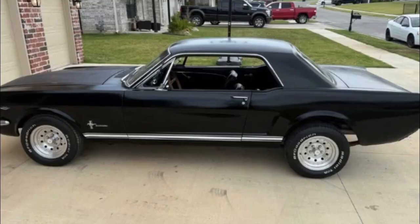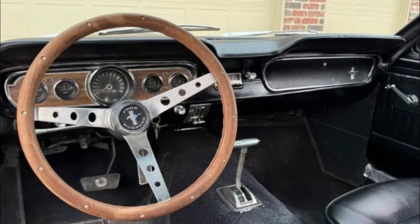The car starts right up and runs well, though. As with many classics, there are still a few kinks to work out. For example, the gas gauge and radio aren't currently functioning, and it's the type of car that would definitely benefit from a few upgrades as time goes on.